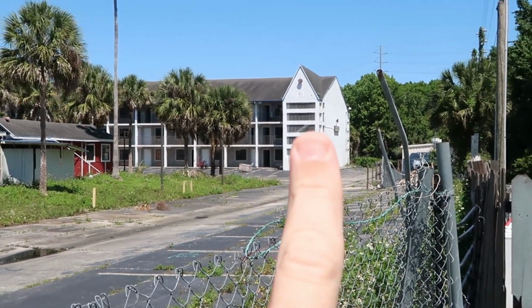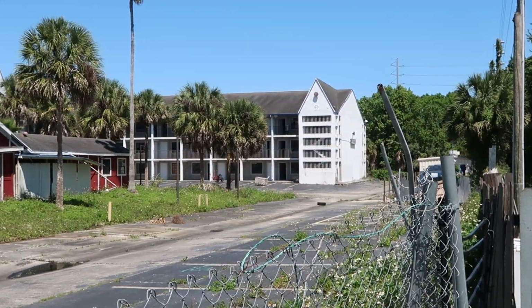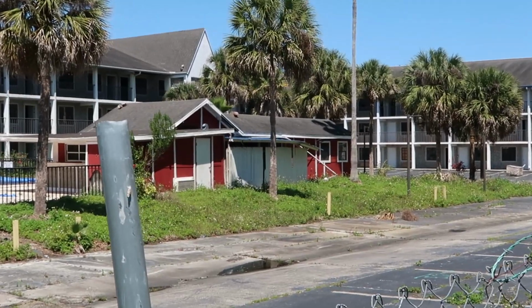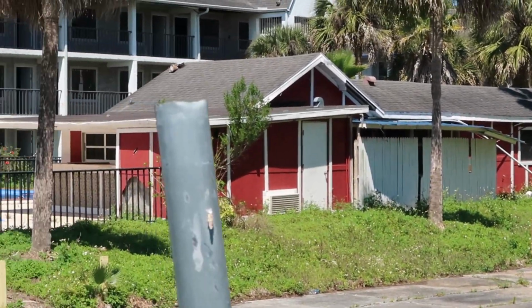This looks like the end of the resort buildings, and it actually has building number 3 right over there on it. But again, this is definitely getting a little bit dilapidated. The roof's starting to fall off this building right here as well.